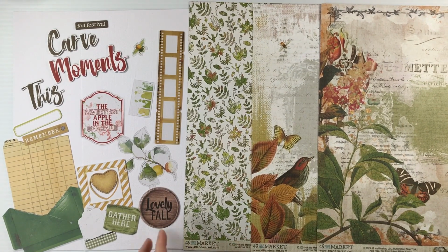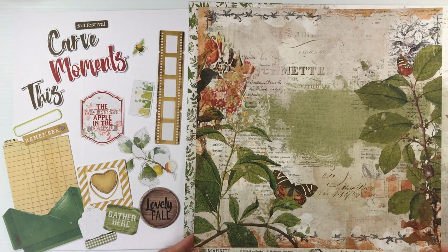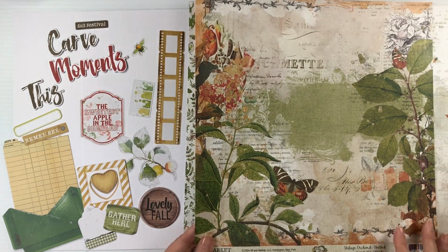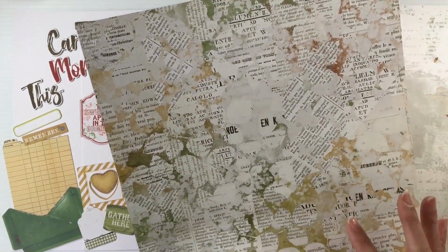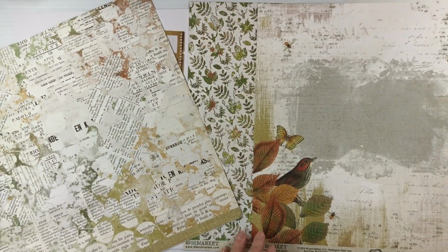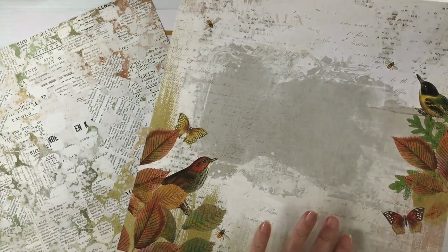So you're going to start with 2 sheets of white cardstock. Your pattern paper is this one called Nestled, which is that background already done for you that 49th and Market does so well. So pretty. And the back is another mixed media with textbooks and things like that. There's a full branding strip. This one's called Turning Point, another one that can be used as a background with the birds and the leaves.